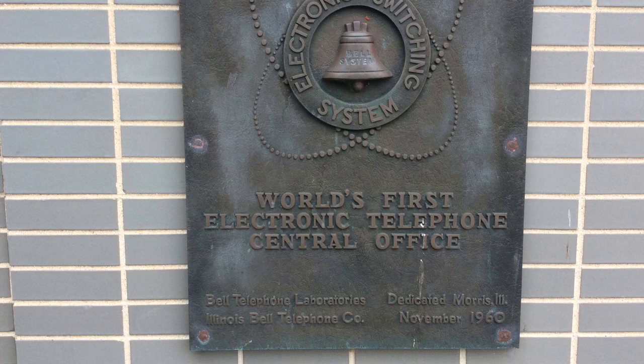With today's modern technology, including digital and wireless communications, it's easy to take for granted the basis where this technology came from. And this plaque here in downtown Morris is a reminder of the not-so-distant past, where something that we take for granted today, seamless, automatic, was once manual.